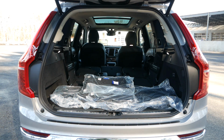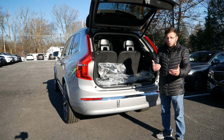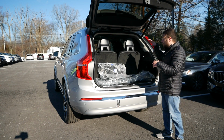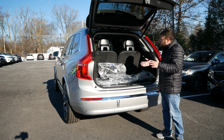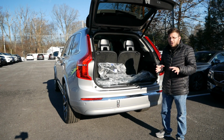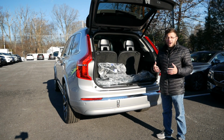And then finally, with the second row seats folded, you're looking at right around 85.7 cubic feet. So you have a lot of space to work with in this vehicle, whether you do have your kids in the second and third row, or maybe you're just moving some boxes around. You're going to have all the space necessary when you are going on that road trip with the family. I think when the third row seats are folded, you can probably fit 7, 8, possibly 9 bags of luggage, if not more. So I think that's one of the reasons why the Volvo XC90 has really become the vehicle of choice for a lot of American families.